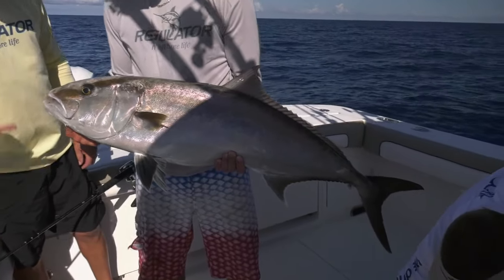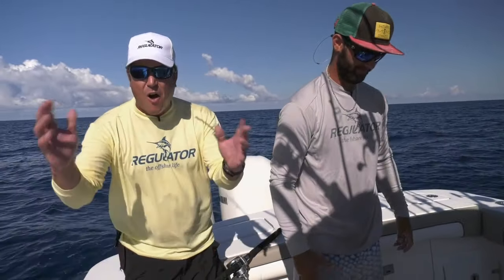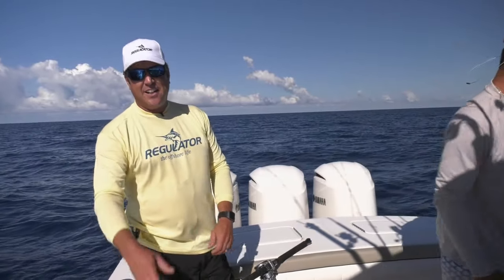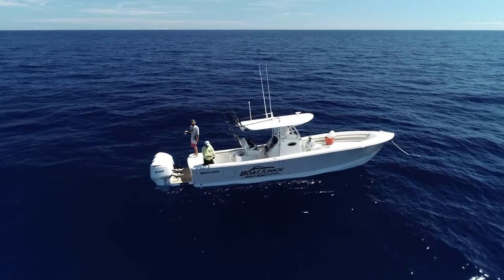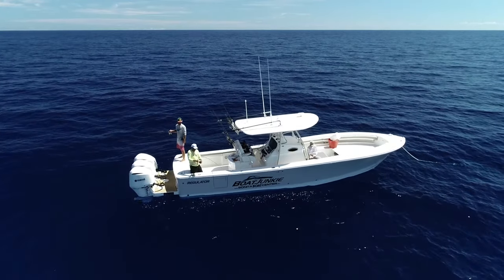Boat junkie lifestyle. Don't get any better than this, folks. Get out here on a regulator, the Gulf of Mexico. This is where it's at, man. Get up to the Bonita Boat Center, get yourself one of these regulators, and you can come out here and wreck these fish in the Gulf of Mexico. Absolutely a dream come true.